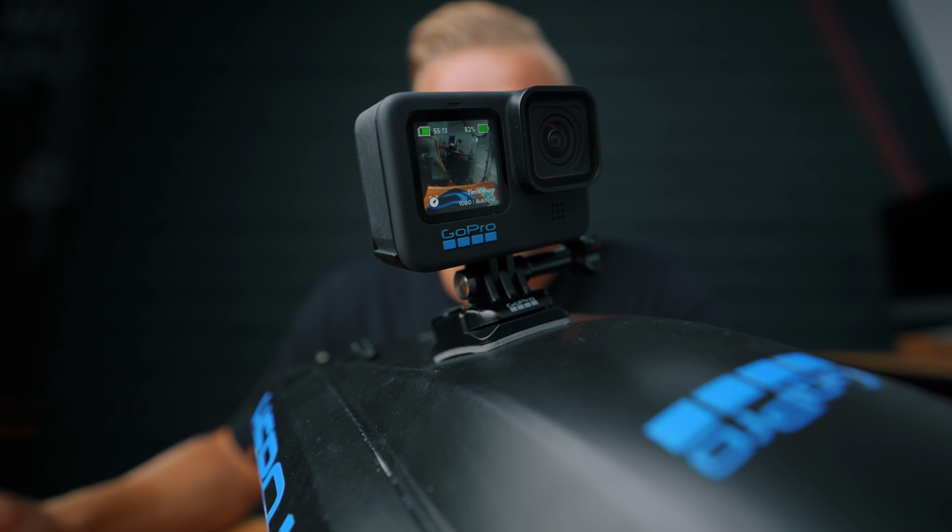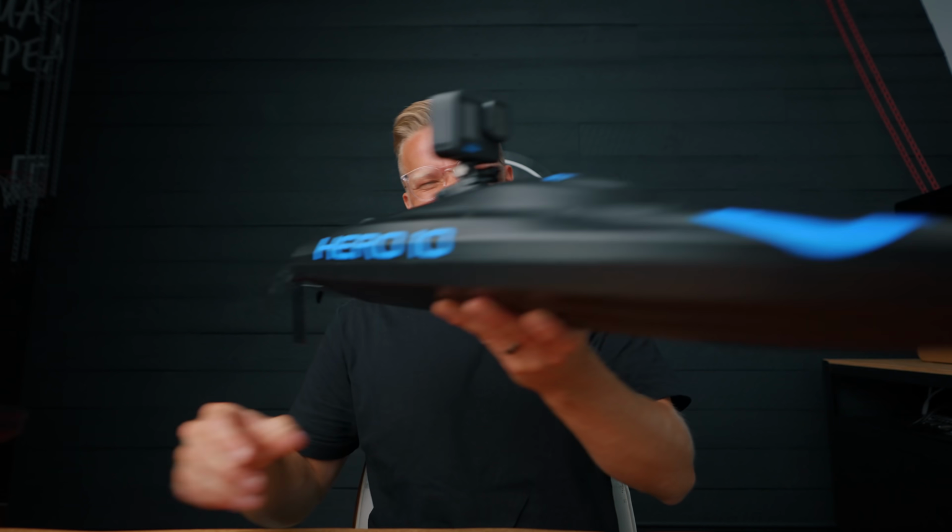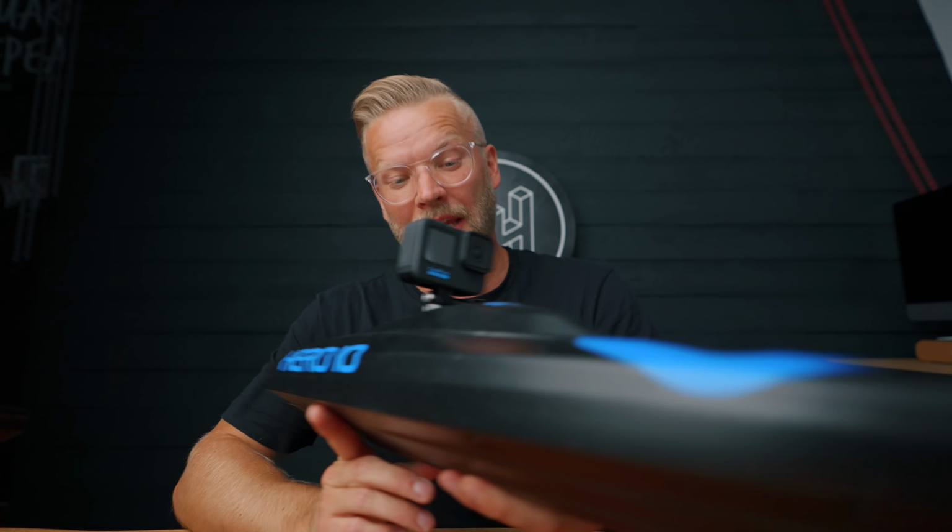So overall, the best new feature of the Hero 10 is the propeller. Absolutely ridiculous. Thanks GoPro for letting me check it out. Great update. The Hero 10 is a really capable camera.